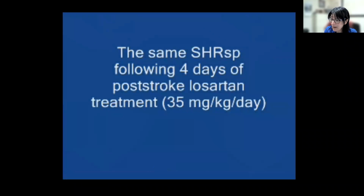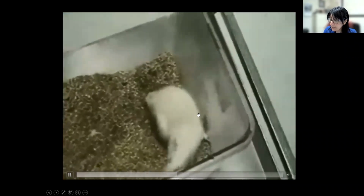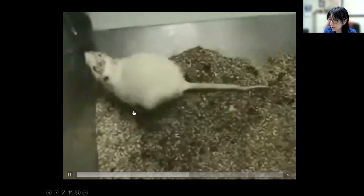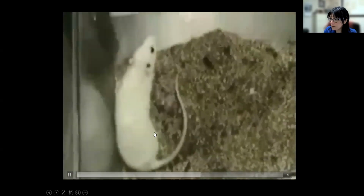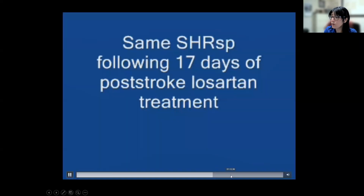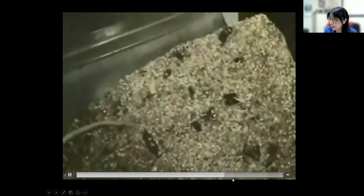So this is the exact same animal 4 days after post-stroke losartan treatment. This is just in the water. You could see the dramatic improvement in its fur, in its eyes, in its puffiness. It's curious. It's moving around, asking, "What are you doing now? Can I get out and get some apples and some food from you?" Let me see what's going on outside. He's very curious. 17 days post-stroke. Now he's gained a bit of weight here. Same animal, he's gained a bit of weight. He's got a bit of a wobble, but he's still walking around. He's happy, he's curious, he's healthy. None of the twitch and none of the signs and symptoms of stroke are there.